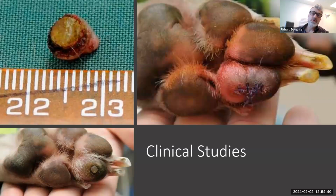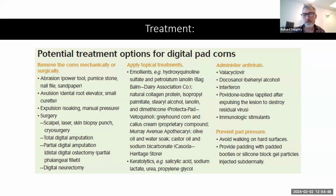So once we were quite satisfied that, okay, it's not a virus, it's not a foreign body, we decided to look into how we can treat this. And in medicine, when you have many treatment options, what it means, in both human and veterinary medicine, is that there's no good treatment. And you can see these are all the treatment options for digital pad corns. They're exactly the same as humans.